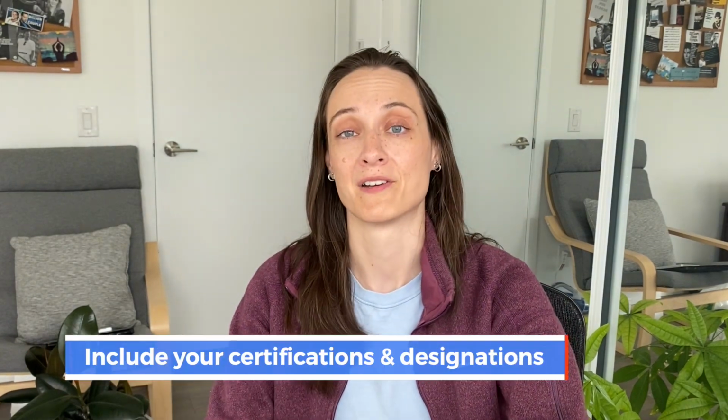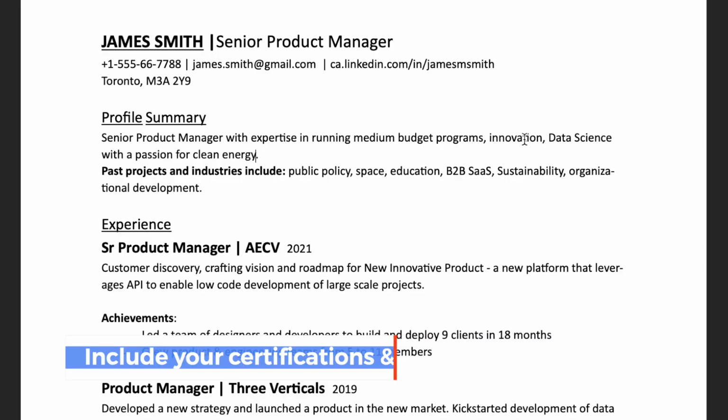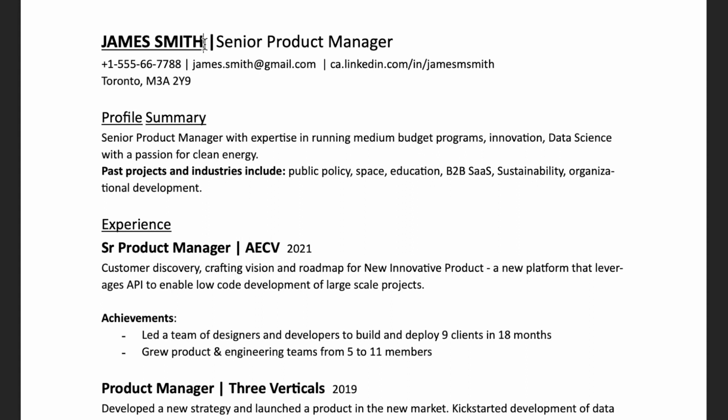One point to add here is that if your profession or role requires some professional designation or professional certification, things like PMP for project management, Prince 2, or maybe some engineering designation and so on, or maybe you have an MBA, make sure you highlight it either next to your name in the header or in the brief summary. Now let's move on to the meat and potatoes of every single resume, and it's your experience.